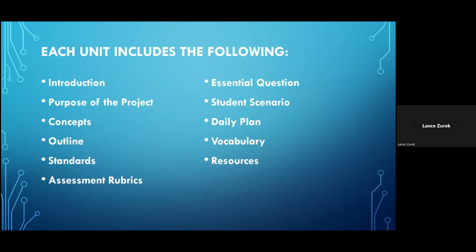Every unit presented in the curriculum for each of these 2 sets will include the following sections: an introduction, the purpose of the project, the concepts, an outline, the standards will all be discussed, assessment rubrics are provided, the essential question is put forth, the student scenario, which basically gives the whole why are we doing this, and basically has them wearing the real world style hats, that's put forth. There's a daily plan. Vocabulary is given, and there are also additional resources. So now let's look at everything in a little bit more detail.